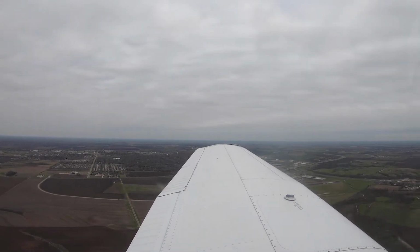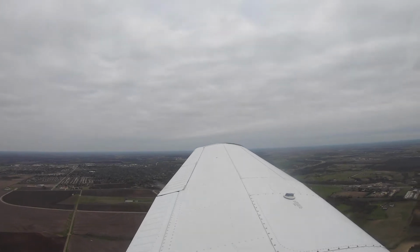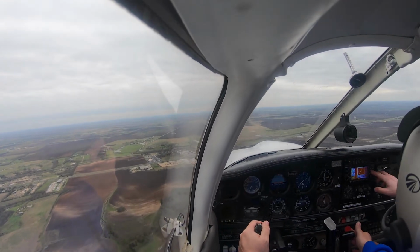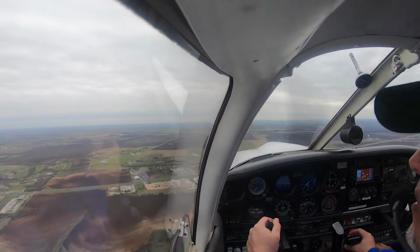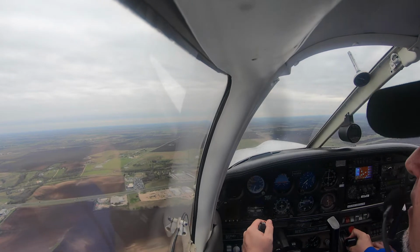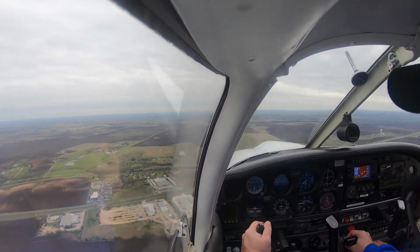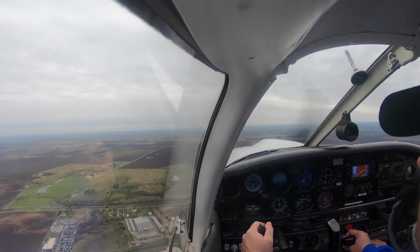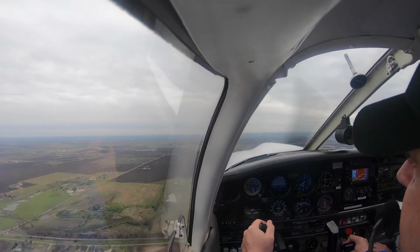Alrighty, GUMPS check. Yeah, still full of fuel. Undercarriage, mixture, fuel pump, and so on. Perfect. And we are beating the numbers. Pull it back a little bit more, there you go. About 1,800 RPMs, 1,700 on a cold day.